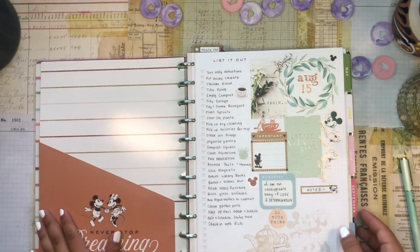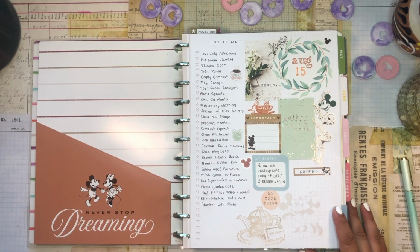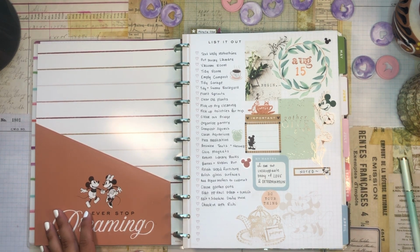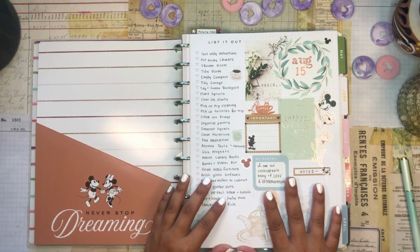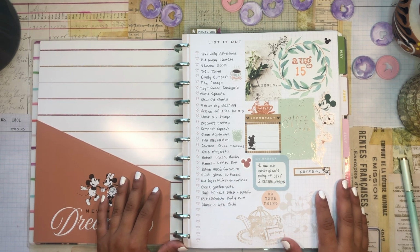So wish me luck today. I'm gonna try to get as many of these items done as possible. Ideally, 100% of these items will be finished by the end of today. Thankfully, I have today off, so I don't have to do anything besides get my to-dos done and get ready for this trip.